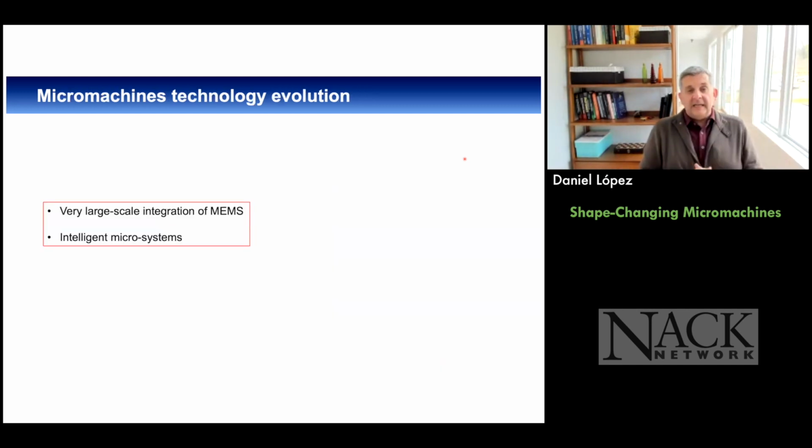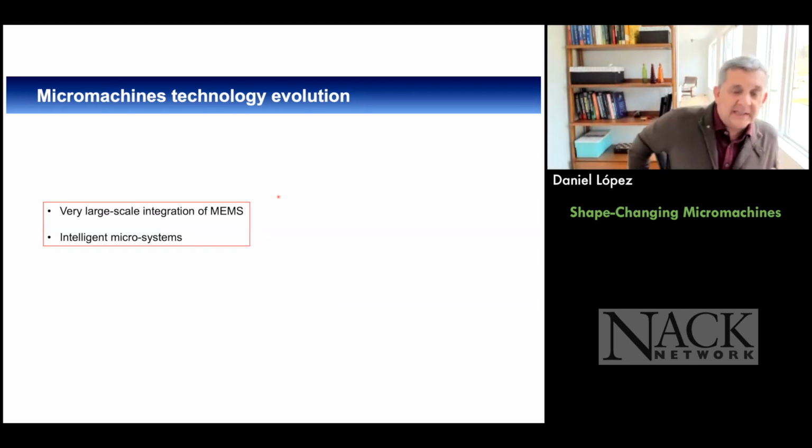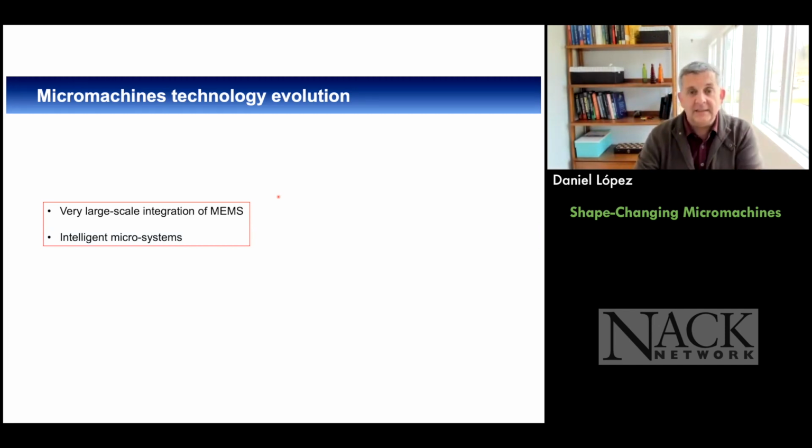There are two big areas of the field of micromachines. One is to make them very small and put a lot of them together. I'll show you why. Basically, you want to go from micro to nano machines. And the other is to make them a little bit more intelligent than they are today. All the examples that I showed you today are microscopic machines that you manipulate from outside. You need to apply the forces. You need to control what they do. You need to look at how they behave in order to correct or improve the performance. But basically, you are in charge of controlling them.